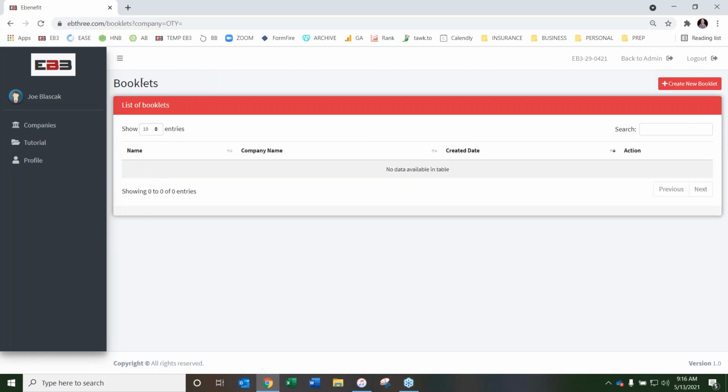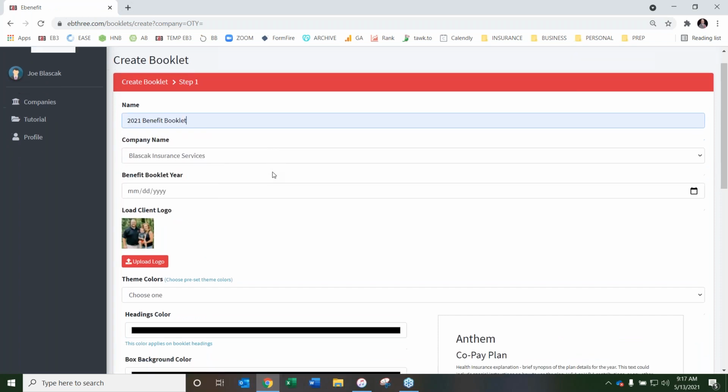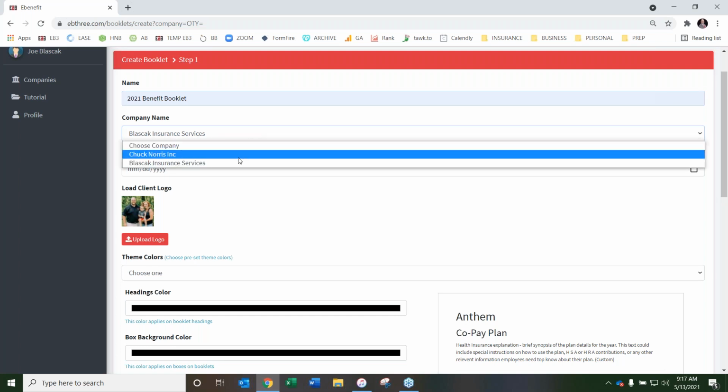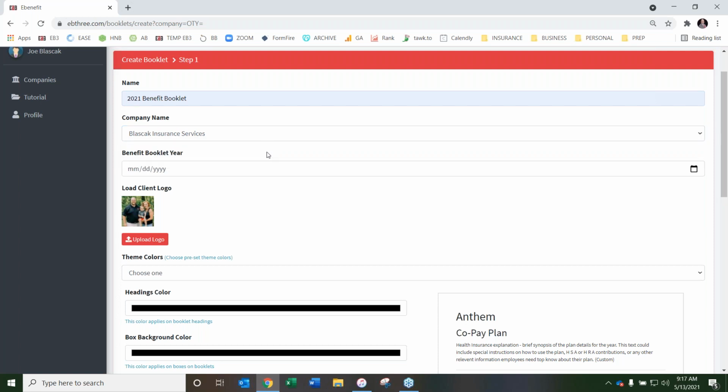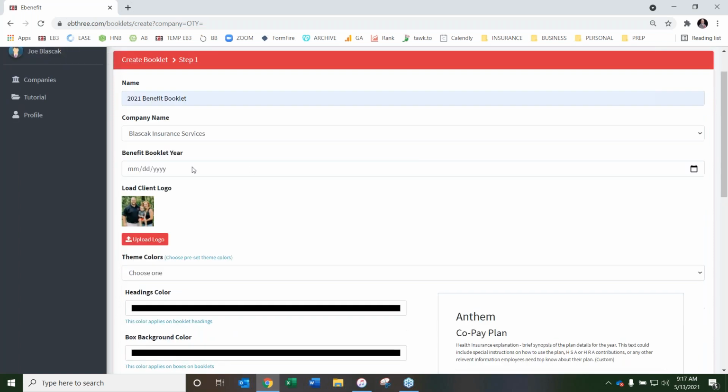So if we left click on here, here's the booklet screen. Again, you can create unlimited number of booklets for all your companies that you load. So we're going to click on create new booklet. We'll just name it 2021 benefit booklets. If for whatever reason you accidentally clicked on the wrong company, once you have several clients loaded in here, you can actually go back and click on the correct company and it'll load the booklet underneath that. So this is just a kind of a fail safe right here.